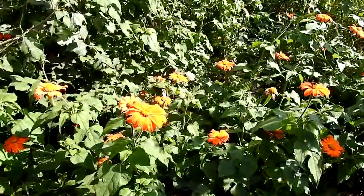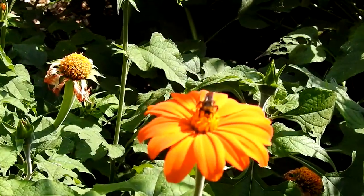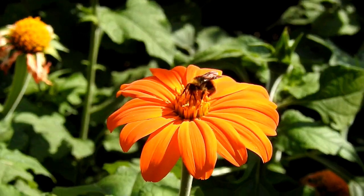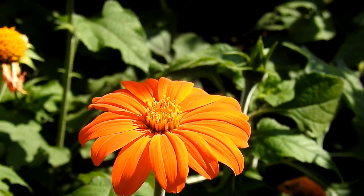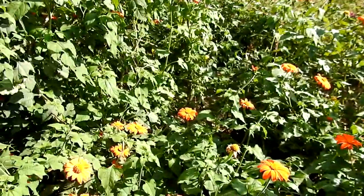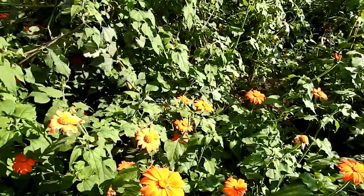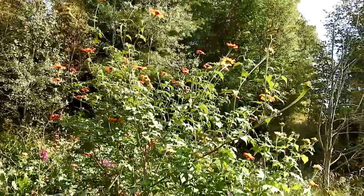And these Mexican sunflowers, as you can see, they have good sized flowers. They're 4 to 5 inches across in most cases. And they bloom profusely right up until the end of the season. They are frost sensitive, so once that hits, they'll be gone. So they could be gone tomorrow.